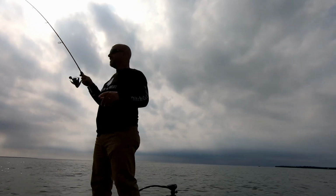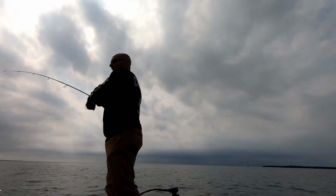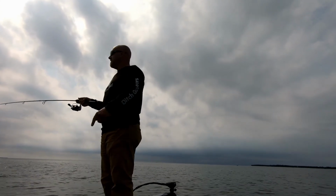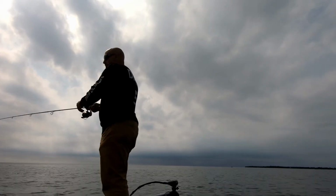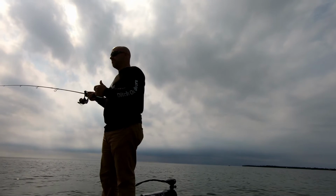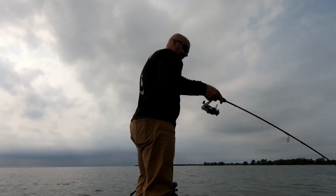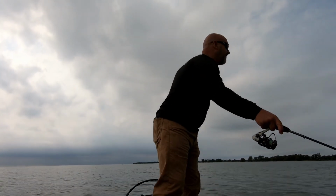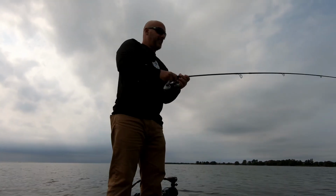That was awesome. See these polarized glasses? I was able to see a very small little shadow behind a rock there, and I just took a chance and cast to it. It was a fish, man. These polarized glasses, you want to get some. Decent.